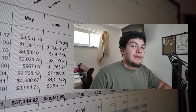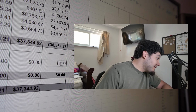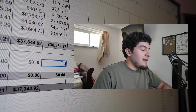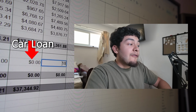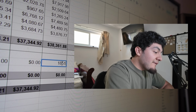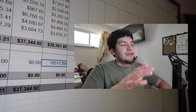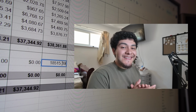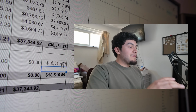But if we scroll down and we see these freaking liabilities, before I had no liabilities. But I'm about to enter how much is left on the car loan. I've already paid a little bit of it, right? $18,515 with 89 cents. I don't even want to press enter, man. I do not even want to press enter right now. I'm not even gonna lie to you guys. Oh shit. Boom.